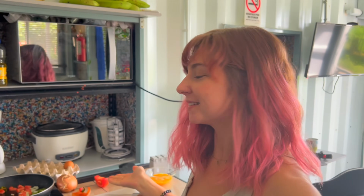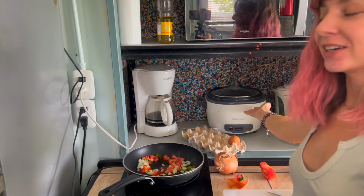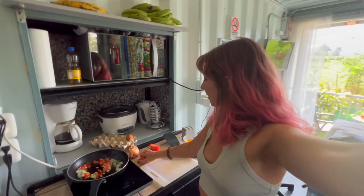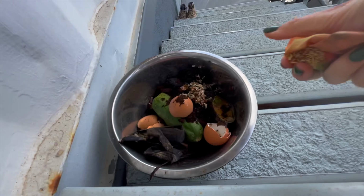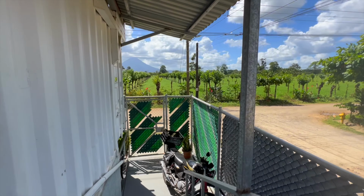This is my tiny little kitchen. I have this little stove top right here, a rice cooker, and a coffee machine, a water heater. I even have a blender. My sink is on this side. And then I throw my compost here. And it's getting pretty full, so I'm gonna have to go dump it into the cow pasture over there.